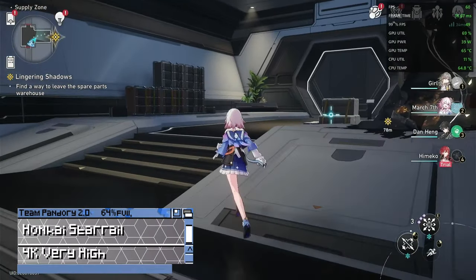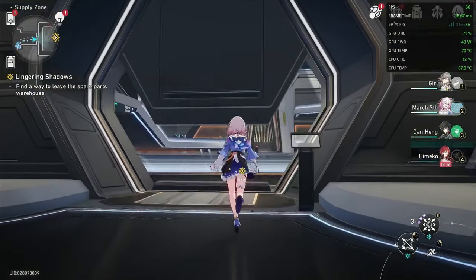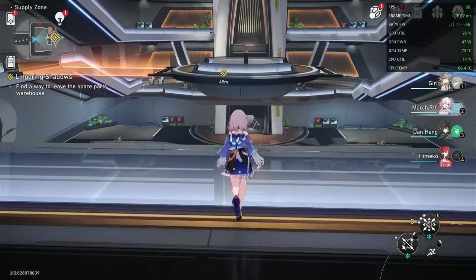Even though we were aiming at 1080p, we slipped. Here's Honkai Star Rail, very high at 4K. And we're at full speed.